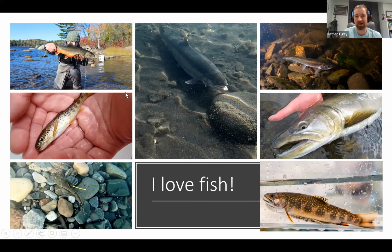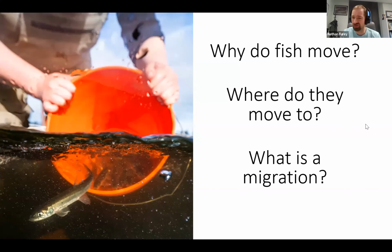But in particular, I'm really interested in the movements of fish and that behavior of fish. So why do they move?